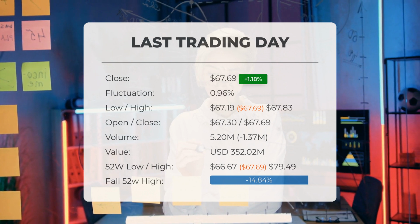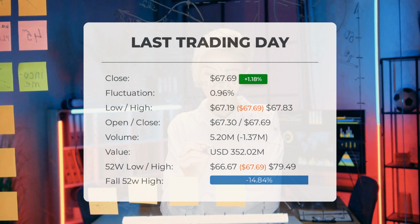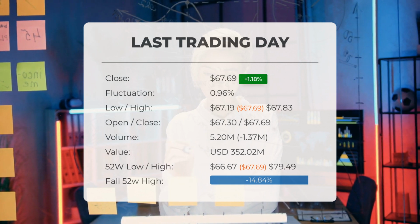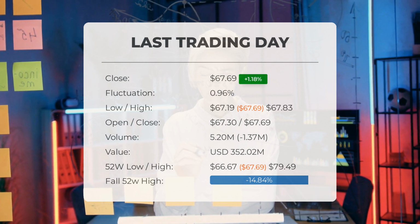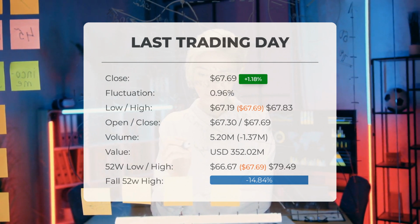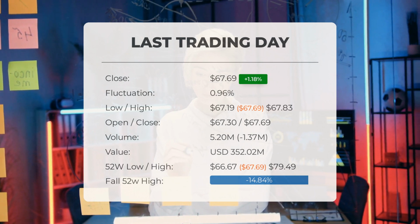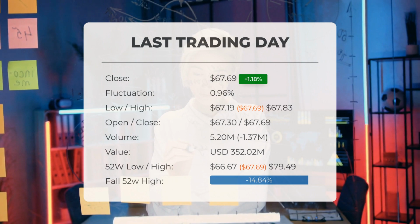Looking at the past 52 weeks, the highest price of this ETF was $79.49, while the lowest price was $66.67. Currently, the price is 14.84% or $11.80 below its 52-week high. Furthermore, it is 17.93% or $14.79 below its all-time high, which was reached on the 5th of January 2022, with a price of $82.48.